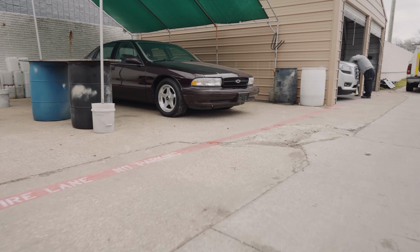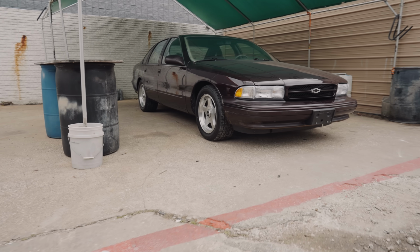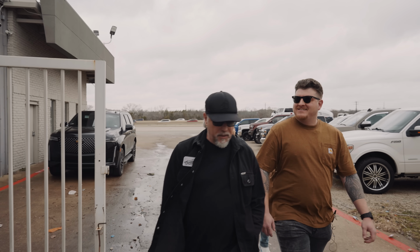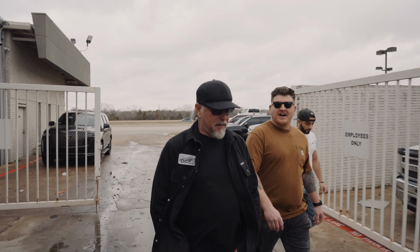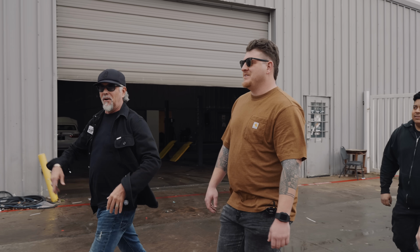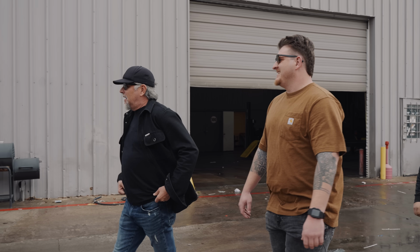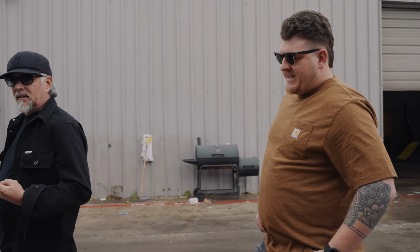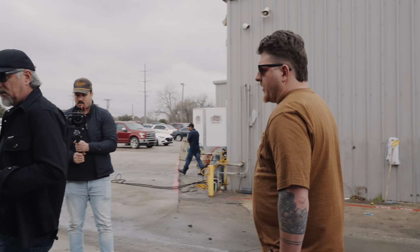So just pulled her out of the garage. There she is. 96 Impala SS. So when we talked on the phone this weekend, you know, because we're men, we work on the weekend and millennials don't. You said the guy bought 2 of them. He did. We already bought the first one, right?